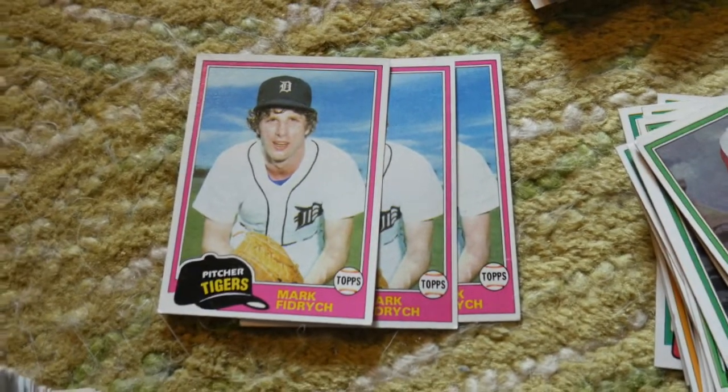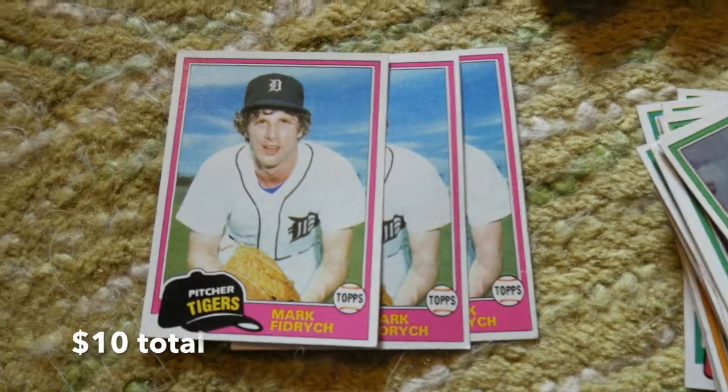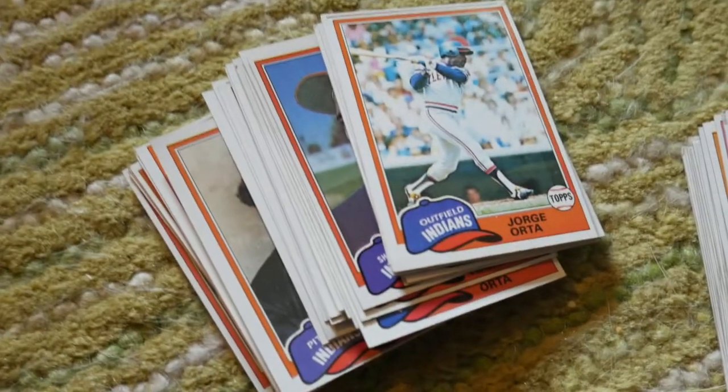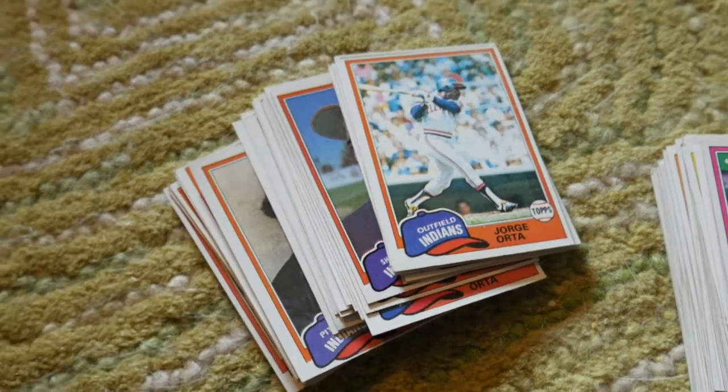These are 3 additional Bird Mark Fidrych cards I found. I just sold 3 of them to a dude who just happened to want Fidrych cards and asked me out of the blue. So for 3 of them I got 10 bucks, which is pretty darn good. So that paid for it right there. I know someone else who collects Indians cards. We've been adding this to a mass lot of other Indians cards, both good and bad players.